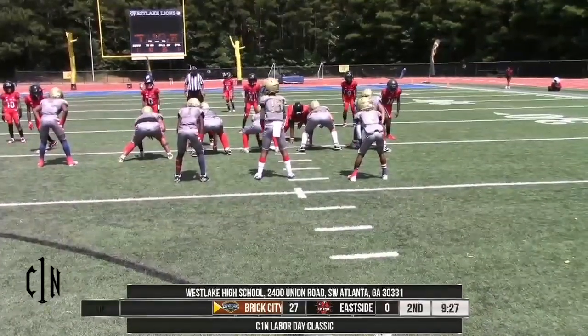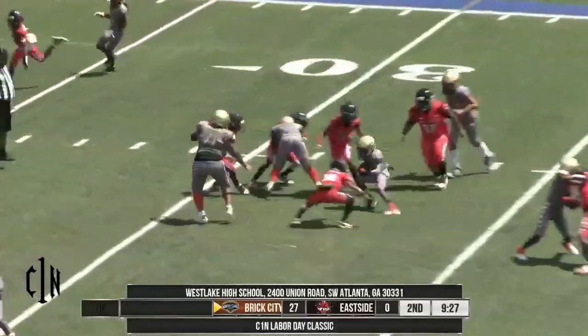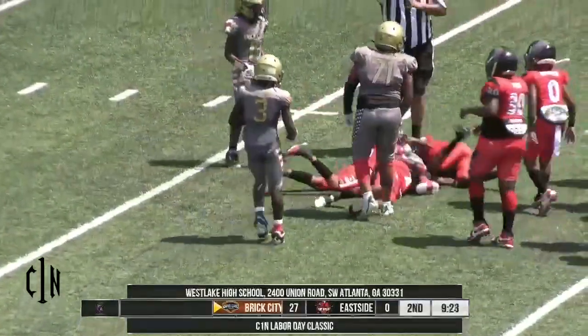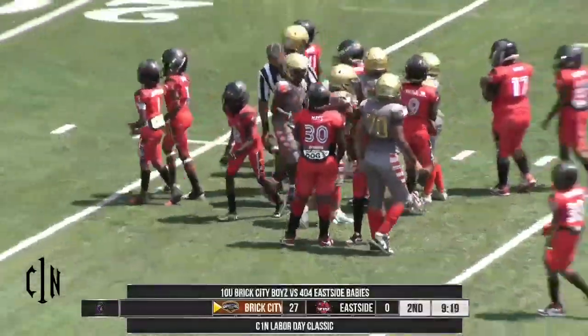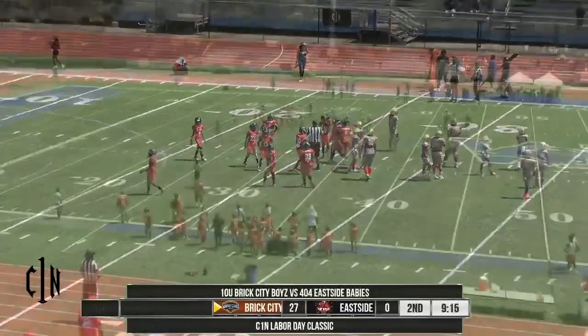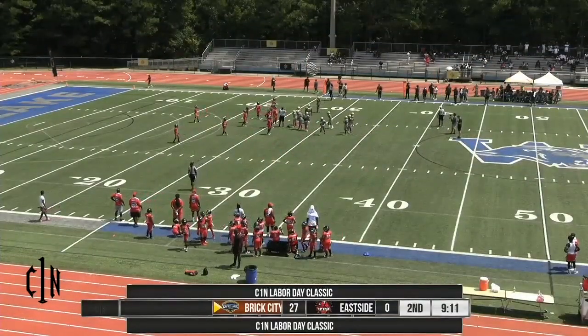So here comes Brick City. 2 men in the backfield. There's the handoff. He shifts his way up the middle, stays on his feet after breaking a tackle, runs into his own man, and that's what slows him down. And he gets a big old chunk of that. So it'll be 2nd and 2.